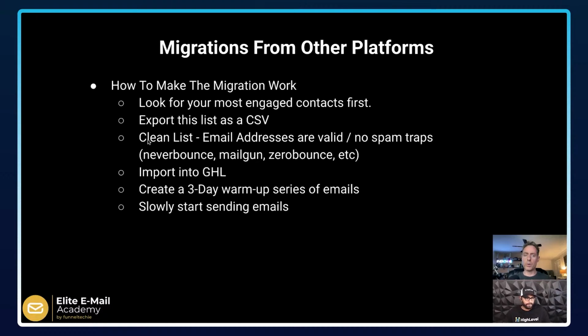Before we do that, though, it's still going to be wise to potentially go through a validator. ActiveCampaign shows that these are your most engaged contacts, so likely you probably don't need to clean that list. But if you want to be extra certain, you could use NeverBounce. You could use Mailgun, there's a built-in validation tool with Mailgun. You could use ZeroBounce, things like that.